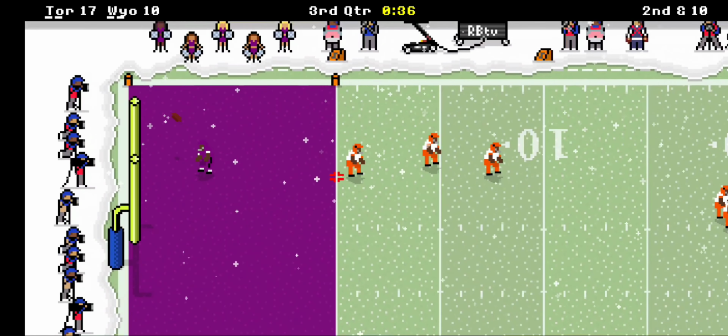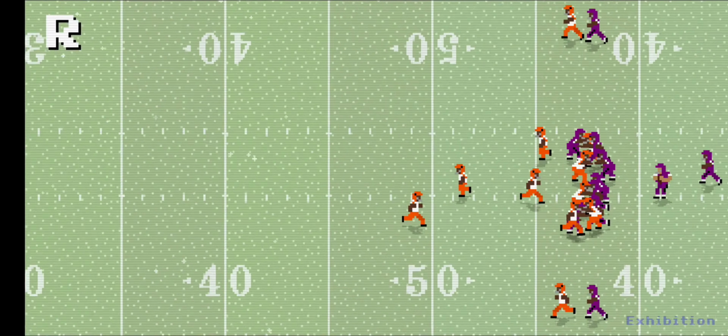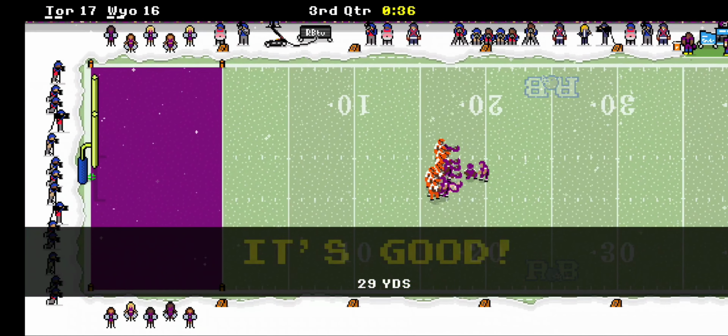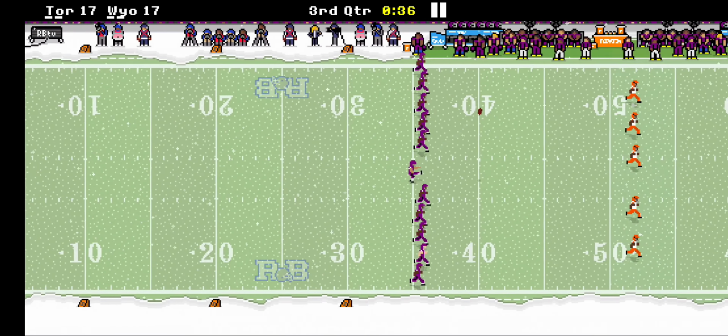And that is a massive 58-yard passing touchdown. And the extra point is good. The game is tied once again.